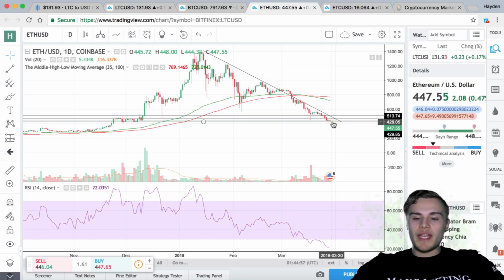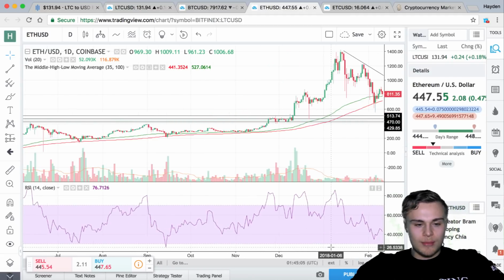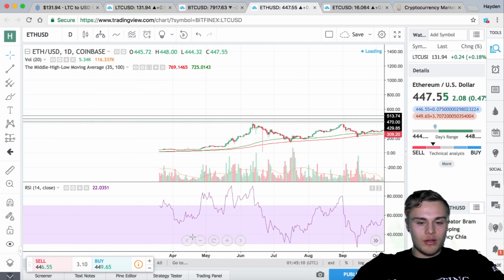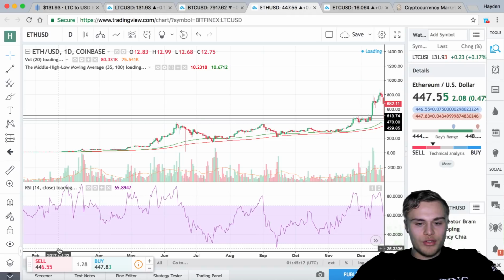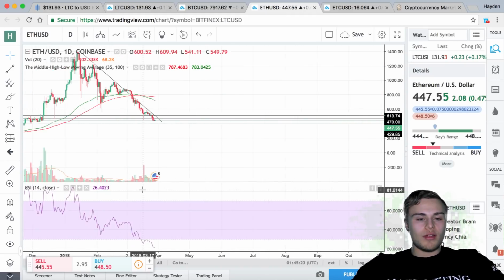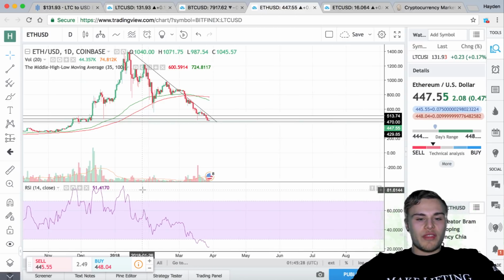So I am quite bullish on Ethereum, more than I am on Litecoin and Bitcoin, because if you notice the RSI, we are extremely, extremely oversold. I can't even find a time when we were that low. The last time, okay, right here. Last time we were this low was back in 2016, the end of 2016. So almost a year and a half ago, and that's where we are now. So we're definitely due for a break upwards with Ethereum.